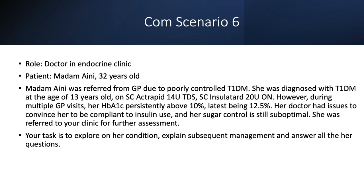Sure. Madam Aini, I received a letter from your GP saying that your sugar control hasn't been so well recently. So today we will discuss your sugar control. Would that be okay? Yeah, doctor. First of all, can I double check what you have understood so far? Yeah, doctor, I have had diabetes since 13 years old and I've been on insulin since young. I'm taking about 14 units 3 times per day and at night time about 20 units. Every time I visit my GP, he scolds me because my 3 month sugar control was not good. I don't know why, doctor. I really want to optimize my sugar, but it's always not controlled. I see. It must be difficult for you, but do not worry. We are here with you. We will help you through, and hopefully we can find some solution at the end of this consultation.